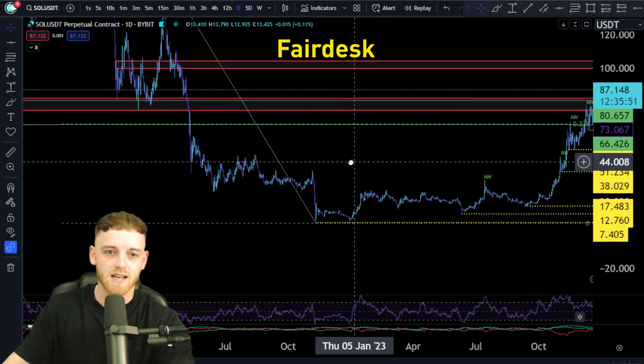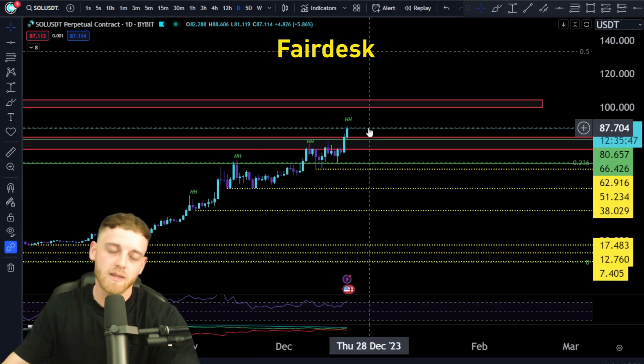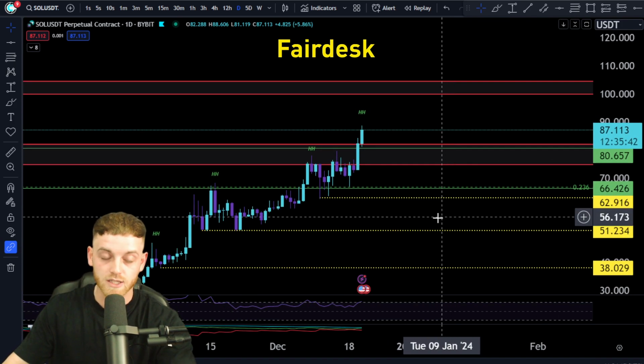When we saw these lows get set in, I was just buying the hell out of these layer 1 blockchains, okay? So you can still buy now and make a lot of money. Don't overlook this asset. There's a lot of money to be made here, okay?